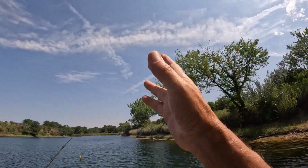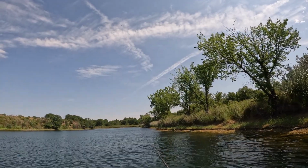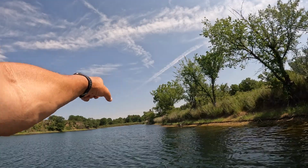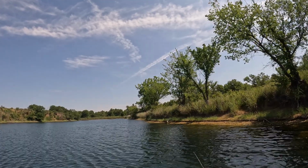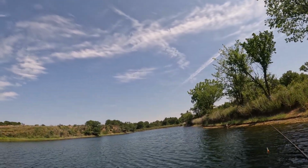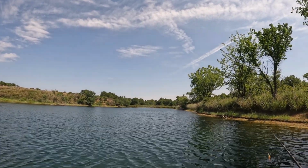So anyway, we're gonna head back this way. Not a lot structure-wise. If the water was up, all that tall grass back there would be in the water, and that could be fun because little bait fish get up in there and the bass are not far away. But anyway, we'll see what this has to offer.